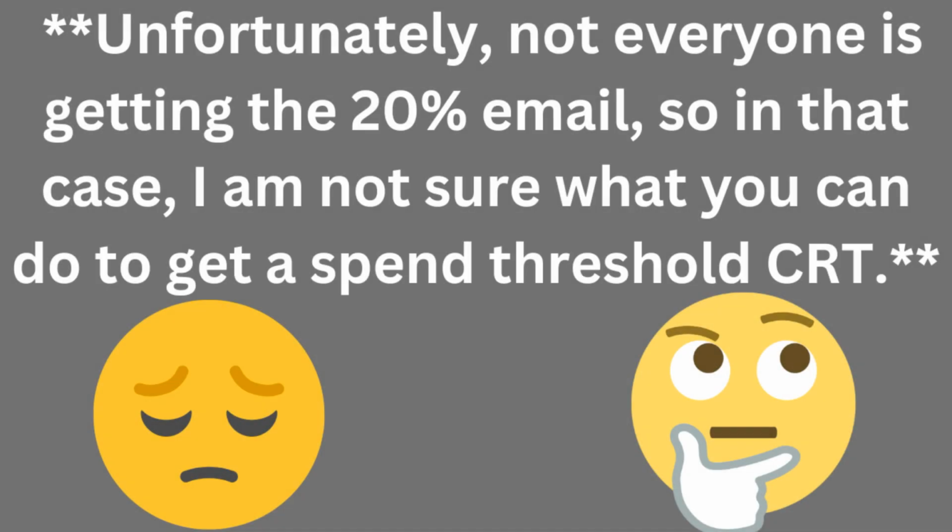And then finally, unfortunately, not everyone is getting that 20% off email. So if that is the case, I am just not sure what you could do to get a spend threshold CRT. Hopefully you will start getting them eventually, but as of right now, I don't think there is a way that you can get one unless you get that 20% off. So I'm sorry if that is the case. That is a bummer, but I'm really not sure what you can do. You can definitely check to make sure that you're signed up for emails because that could be part of the problem. Maybe you can contact customer service. I'm not really sure what to tell you, but hopefully you will eventually start getting them.